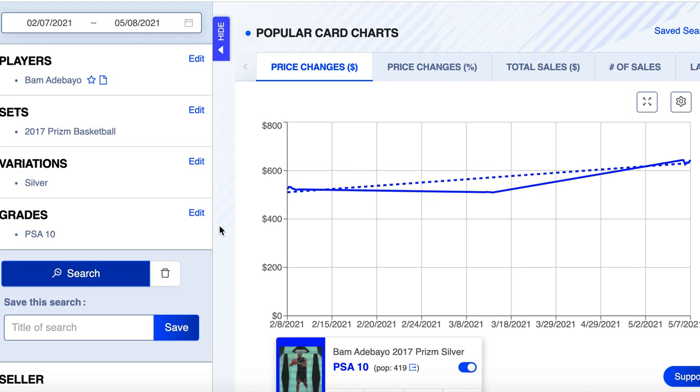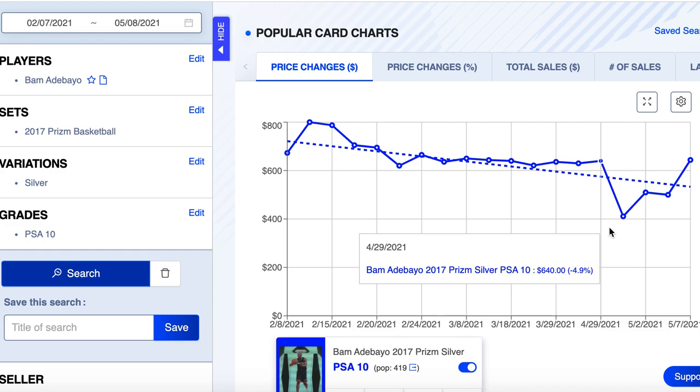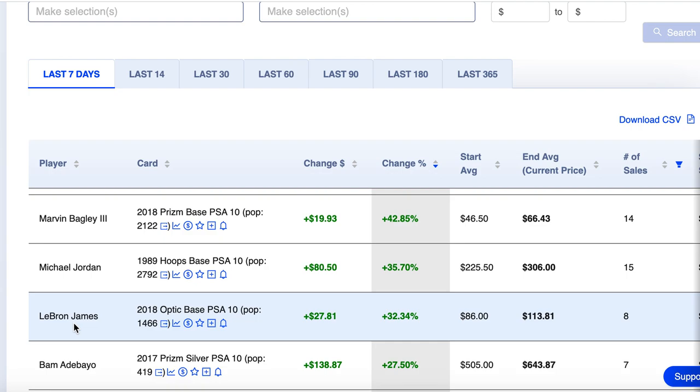Bam Adebayo, I feel like, has really kind of broken out this year. I feel like he's played really well. He's definitely stepped it up, and this has been the best year of his career. $800 here, we were in on 9th of February, and this has kind of been going down ever since. Apparently, there was a big dip here between 429 and 430. I don't know what happened. 510, 500, again, latest sale 643. I'd definitely be holding that. I would not be selling. Maybe buy it. I understand a buy.